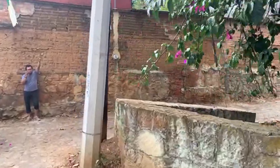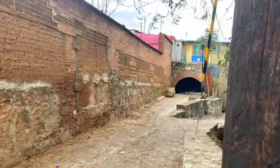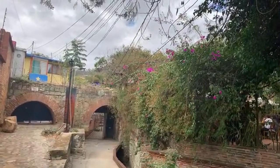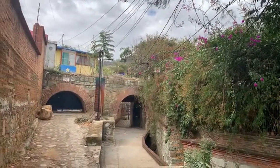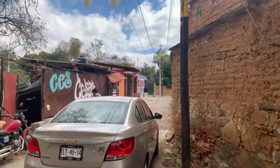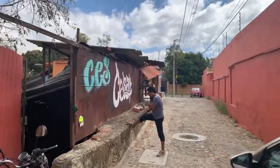I think this is where I saw the aqueduct going towards the centro. Yeah, there it is, the aqueduct coming through. They've built this barrio around the aqueduct. In some places they've left it alone, and in some places they've built over it. We are going towards the centro where you can also see the aqueduct. Let's see if we can make it to centro in this live stream, because it's a bit far.